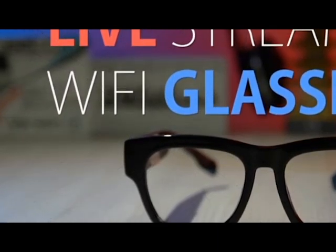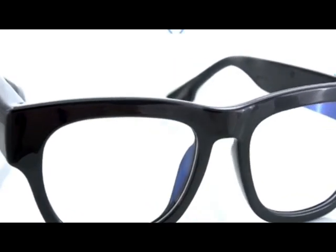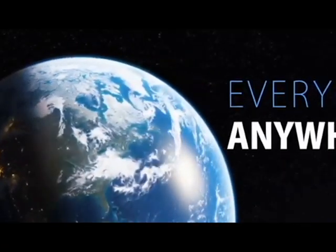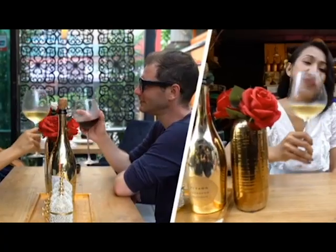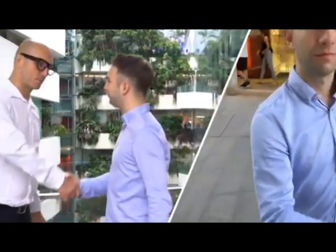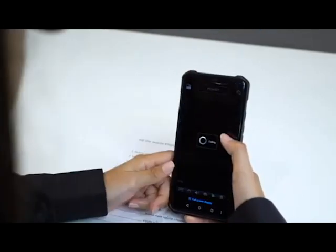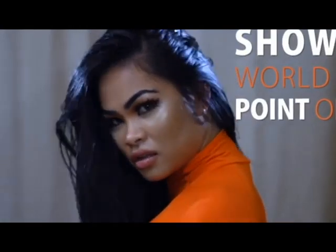Did you ever wish other people could see the world with your eyes, but without being noticeable? So, presenting live stream Wi-Fi glasses. The glasses are equipped with a Wi-Fi module, which allows you to stream live video. Now you can share your live view with everyone. So, if you need help at school, on a date, or if you are on any secret mission, these glasses will come in handy. To get feedback from your friend, we recommend you use our mini wireless earpiece, so you can have two-way communication. These glasses are very easy to use. Just connect them to your smartphone via the app, and you are ready to go. It's time to show the world your point of view with live stream Wi-Fi glasses.